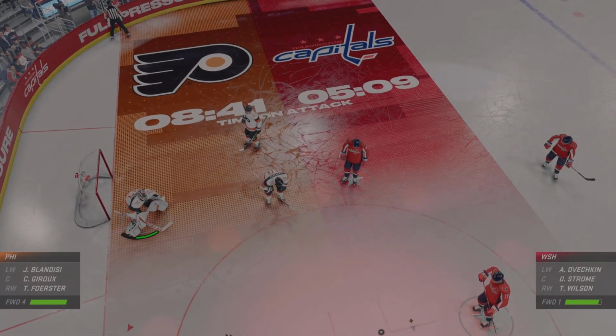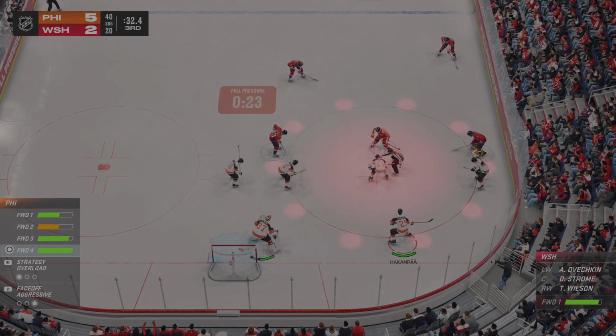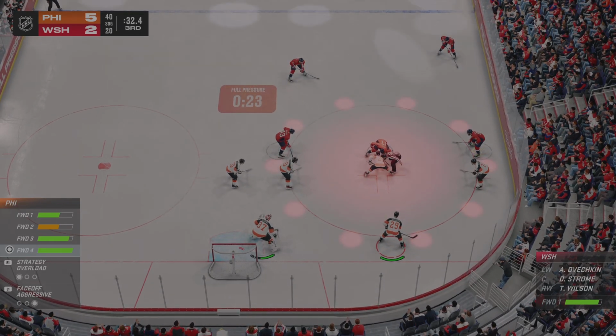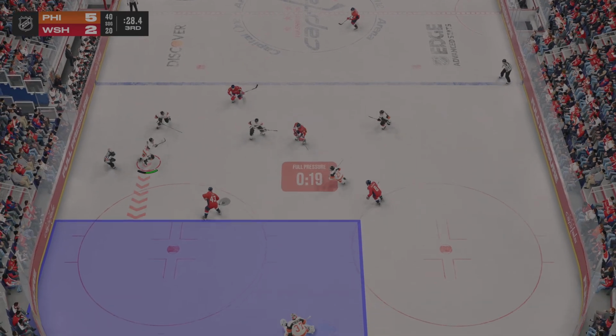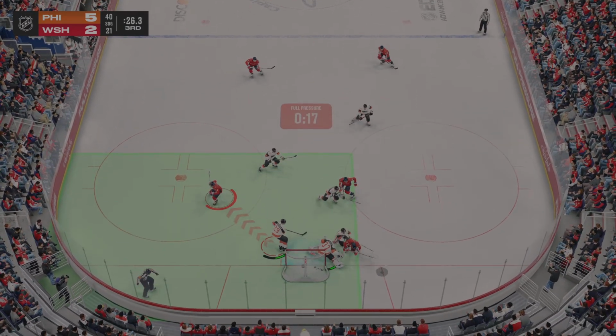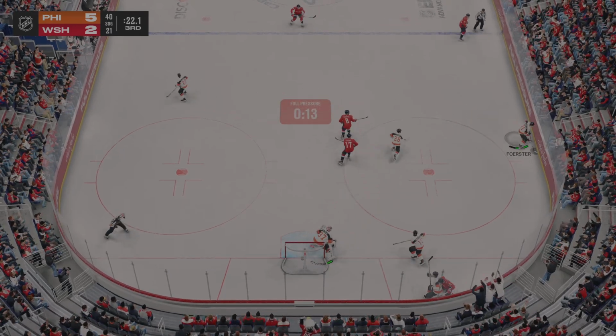The Flyers have been a lot of fun to watch tonight. Lots of offensive scoring chances, and they have capitalized late here in this third. Philadelphia's won the draw. Moves it quickly over to Strome. And that shot gets blocked by one of his own teammates. Taken along the wall by Hakanpää.